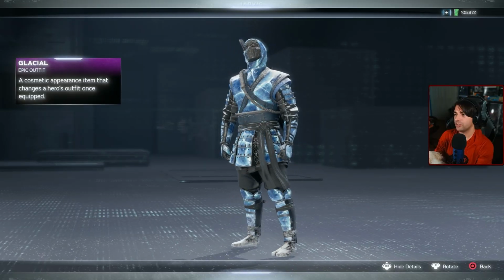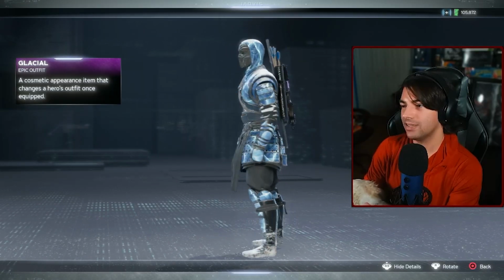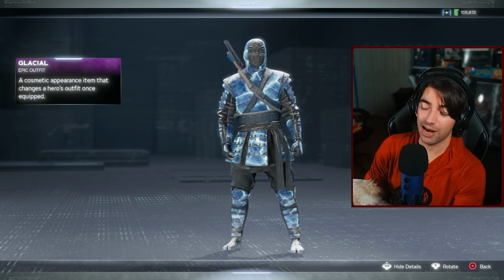Well, this is the Glacial outfit. I appreciate that they gave it to the ninja look because it actually does look kind of cool.